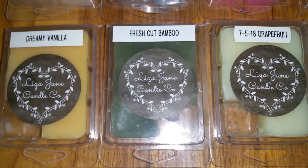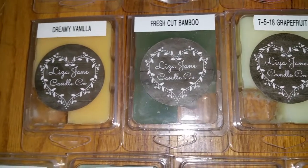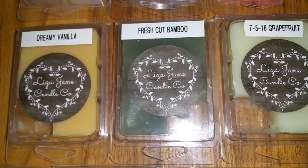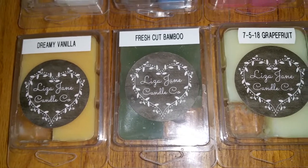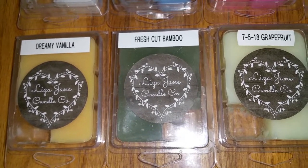Next is Fresh Cut Bamboo. I don't know the scent notes of this one. It's not really a bamboo scent because bamboo has a nutty coconut note, but it's fantastic. It smells like hothouse flowers, a combination of honeysuckle and jasmine with watery and grassy green notes that keep it from being too sweet or perfumey.